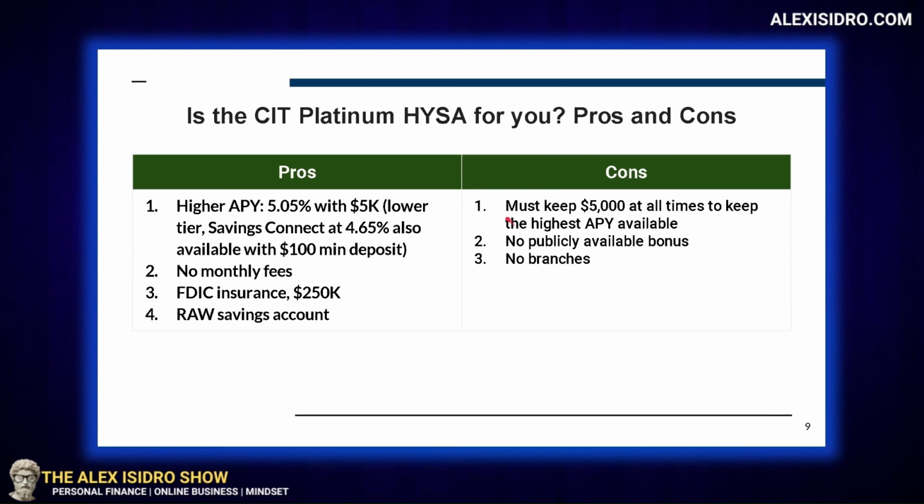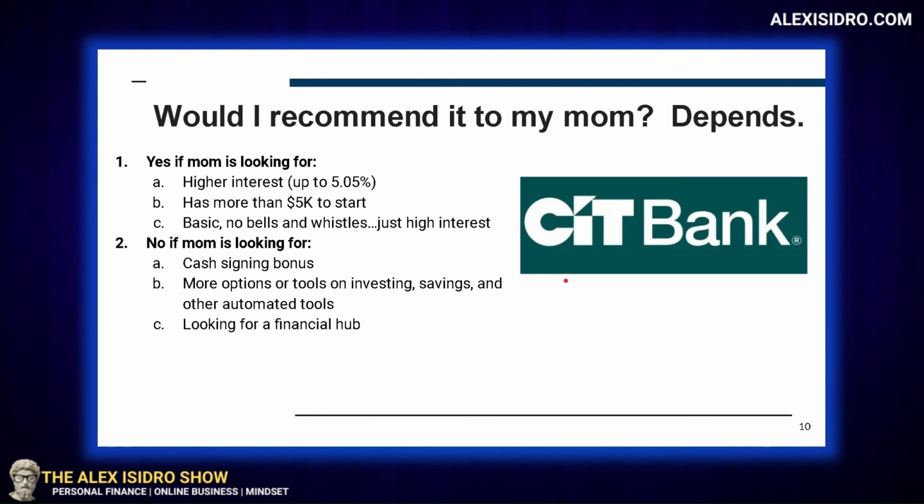Now, a couple of cons. Again, this may be a pro or con depending on where you're coming from, but you must keep $5,000 cash at all times to keep the highest APY available. There's also no publicly available bonus. And if you are someone that is looking for a bank with branches, where you want to go talk to somebody, you want to make friends with the teller or the customer service rep, well, they don't have branches available. But chances are, if you are considering all these high yield online savings accounts, you would be okay with not having any branches available. Okay, so now would I recommend this organization or this savings account to my mom?